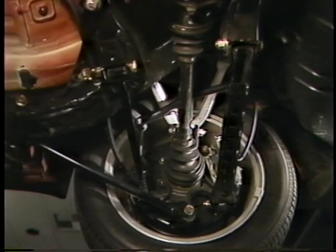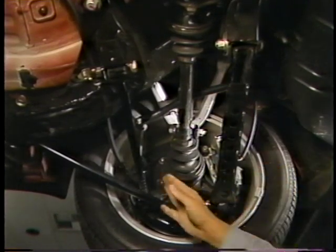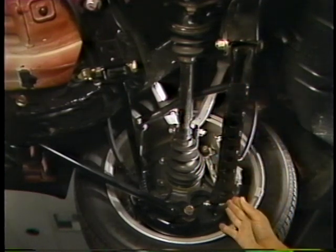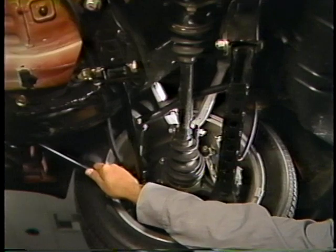But it's the rear suspension that deserves most of the credit for improved handling. The upper A-arm is aluminum. The lower two arms form a trapezoid shape to handle lateral forces. And notice the use of a radius rod. It handles the longitudinal forces.